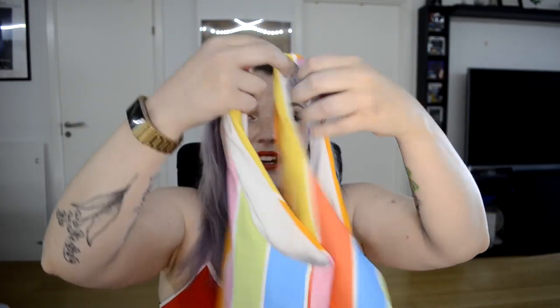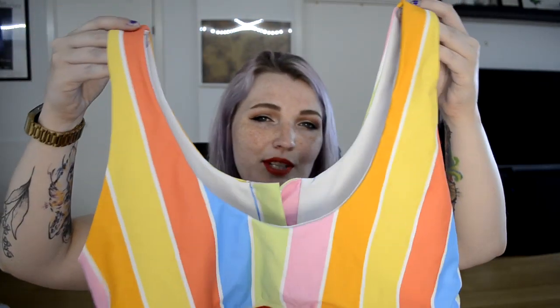It is so summery and nice. And then in the back, it's just a whole piece. There's no clasp or anything like that. And there are these inlays in here. I'm just gonna take those out. Super cute. And it is double lined all around. Same with the bottoms, which is nice because that means that it won't be see-through.